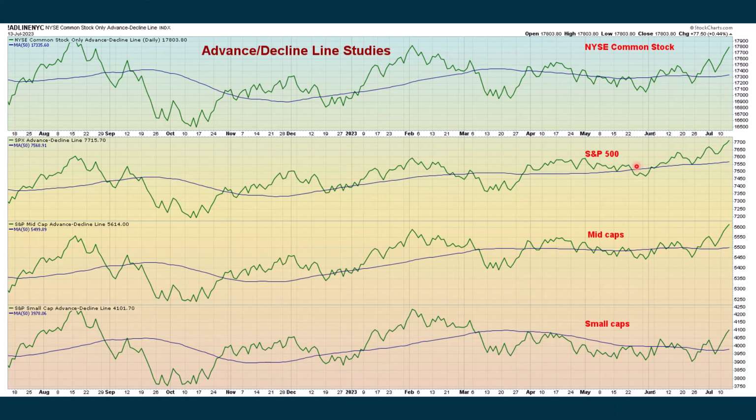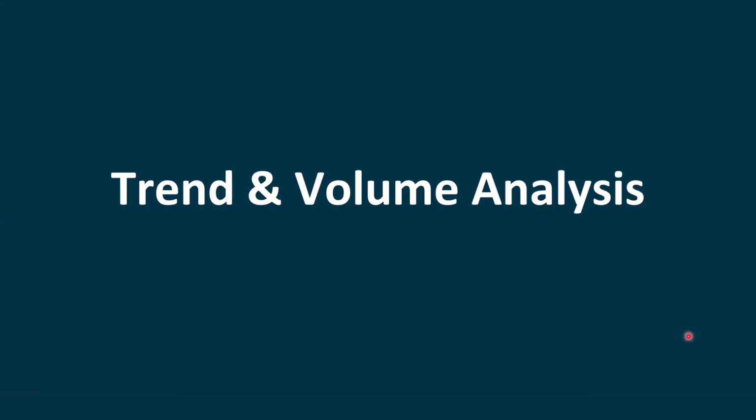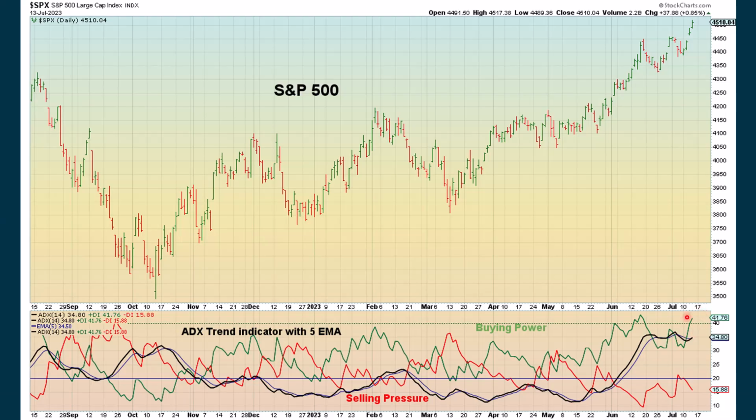Looking at our advanced decline line studies, pretty much more positive across the board with the NYSE, S&P, mid caps, and small caps. Our trend, we're starting to get a little extreme with our green line here, but that's on top and we default to positive. The ADX is crossing back above the moving average. The red line is decreasing. So things are positive. We just want to be aware that this is giving us a pretty high reading right now.